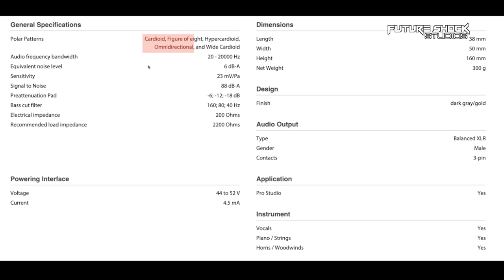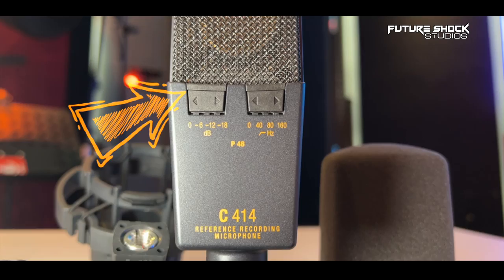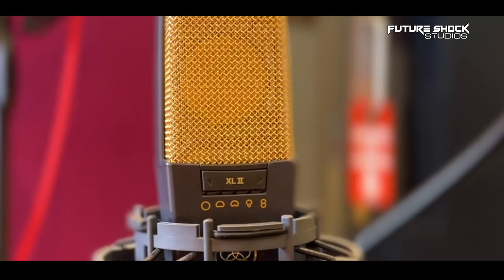The frequency bandwidth for this mic is 20 to 20,000 hertz. You have a switch that gives you minus 6, minus 12, and minus 18 dB for those vocals that are going to be extremely loud. It also has a bass cut filter at 160, 80, and 40 hertz. The finish on it is dark gray with this kind of gold mesh on it. The polar pattern changes are across the front. You will require a balanced XLR cable. I would normally use it on vocals, but I have used it on some instrumentations.